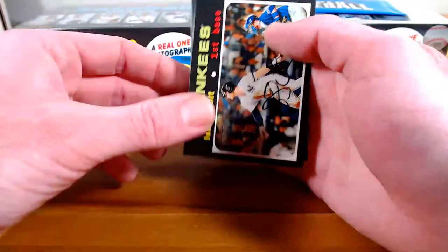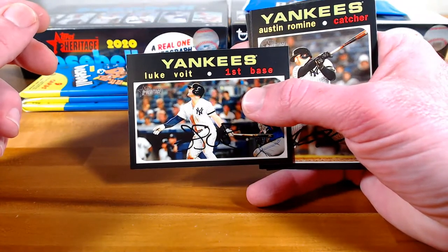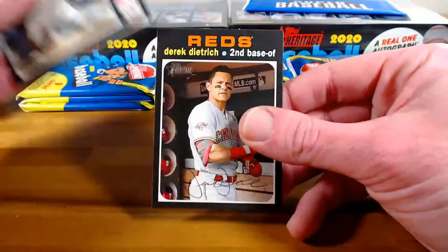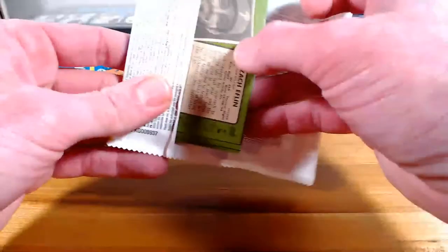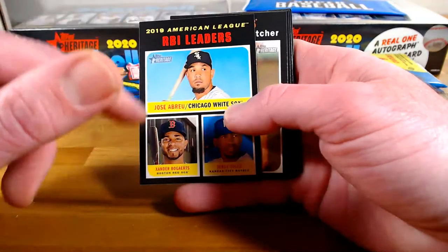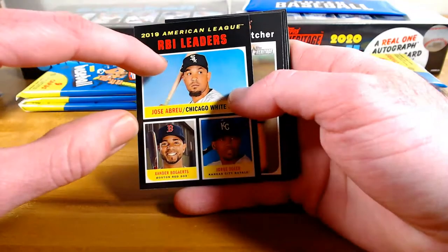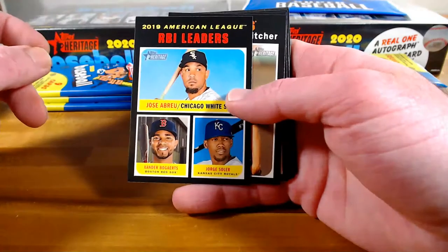What's up, Jeremy? Okay, good to know. Luke Voit, another Yankee on a horizontal card. Austin Romine, Hector Neris, Derek Dietrich. RBI leaders, Abreu. We'll get a bunch of these. And so what I do when I sort, I put all these to the side. I separate them individually, and then I go right down the row and give to whatever team I can.